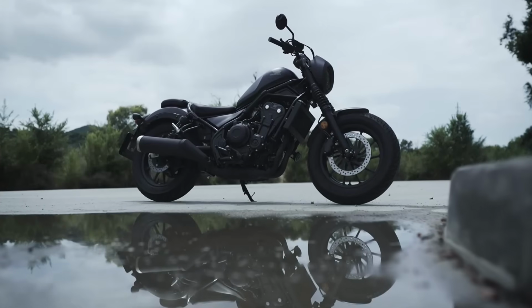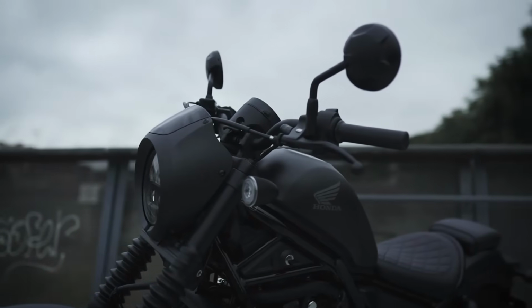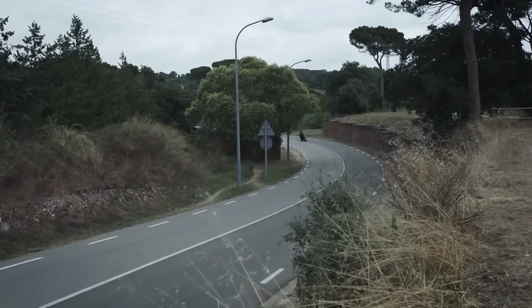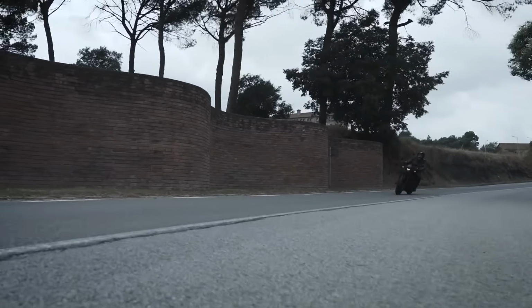This new version introduces Honda's updated ride-by-wire throttle system, which offers sharper low-end response, cleaner roll-on, and more consistent fueling under mixed throttle conditions. That means better control in traffic, smoother acceleration on the open road, and a ride feel that punches well above its category.